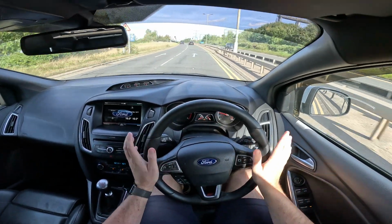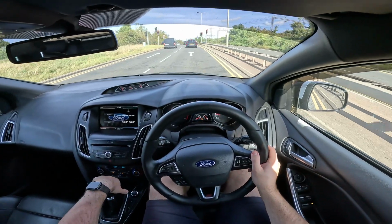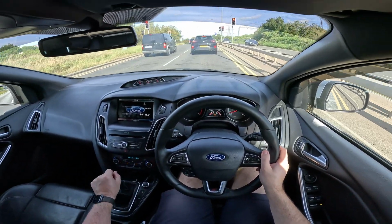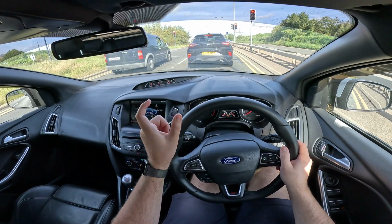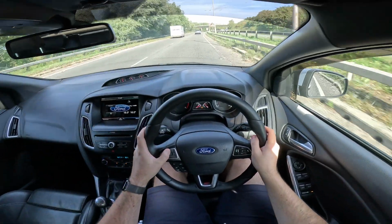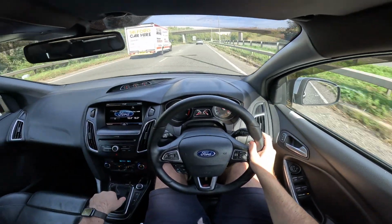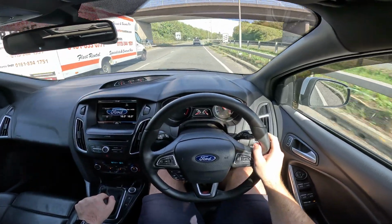It's certainly not slow. Now, a lot of people get hooked up on those 0 to 60 figures, and they realise that you don't really do that on a day-to-day basis. You're doing those 20 mile an hour squirts of acceleration. Anyway, before we get on the motorway, as usual, let's get the traction off and see how fun this is round a roundabout.